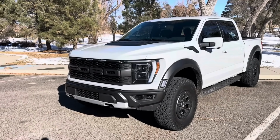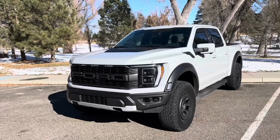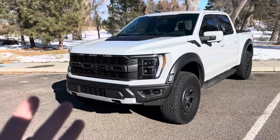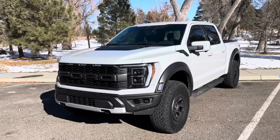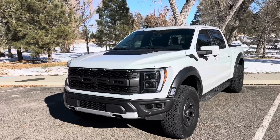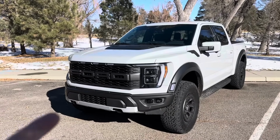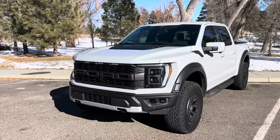This is my brand new Avalanche Gray 2023 Ford F150 Raptor. And a lot of you are already taken to the keyboard, and I expect you to at this point, so go ahead. But a lot of you are wondering, why the heck would I trade in my already brand new Chevy ZR2 Bison for this? Why would I do that? And I've already had a few Raptors before.